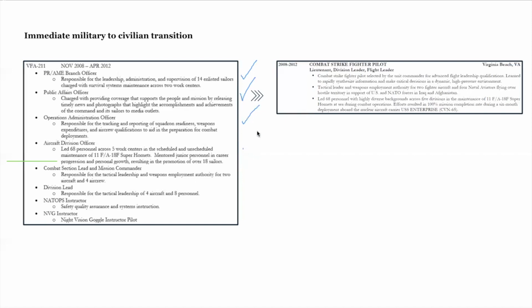So I took those first four jobs in chronological order. My first job was PRAME branch officer. So I was working with 14 enlisted guys who are in charge of maintaining the ejection seats and all survival equipment. I did that job for probably 9 months, moved on to public affairs, then moved on to ops admin. And then finally, my top tour was as aircraft division officer, where I led 68 personnel across 5 different work centers. That was the big one that I wanted to highlight, my top job there right before I left the squadron.